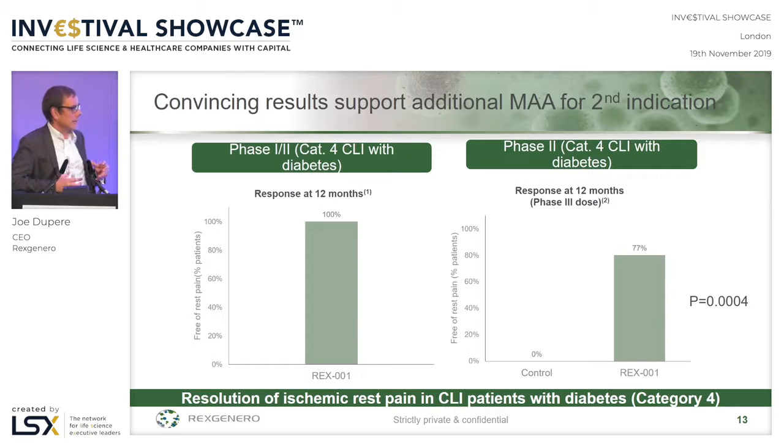This next slide looks at another sub-indication. This is patients who just have rest pain, so still very serious, but they don't yet have ulcers, though they will develop ulcers. Again, in the phase 1 study, all patients had complete resolution of rest pain at 12 months. In the phase 2, no patients in the control group improved, whereas nearly 80% of patients in the treatment arm were completely resolved of their CLI.